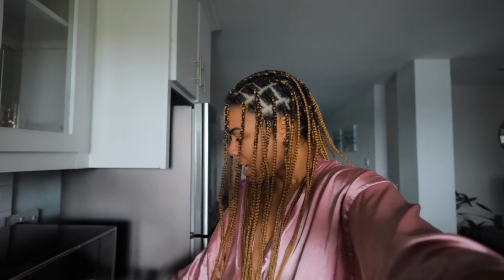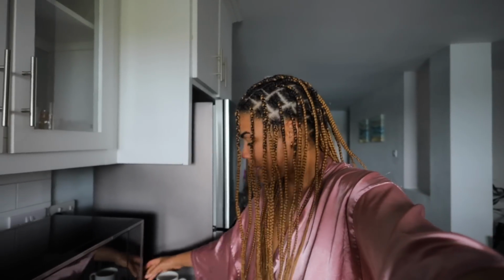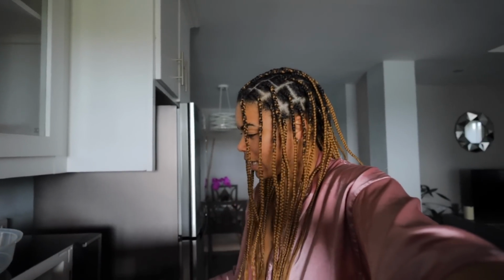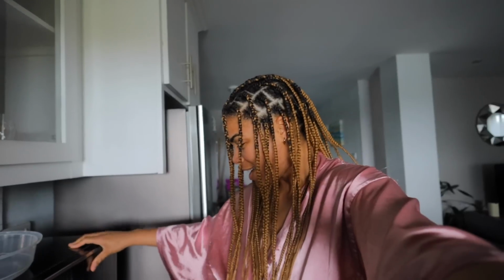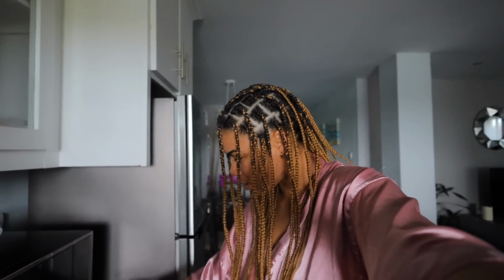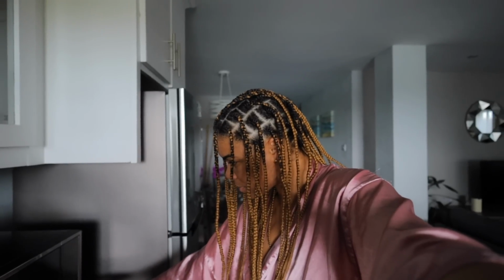But anyway, I didn't sleep at all last night, and I think it was because I slept so much on the plane that by the time I got in bed, I just could not for the life of me go to sleep. So I think I'm going to, let's see how to work this microwave.